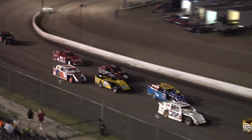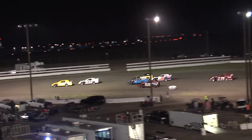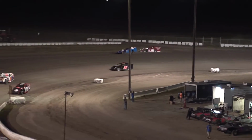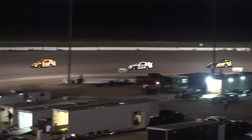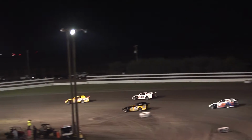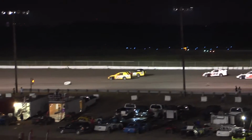Eight lap, B feature. Oh, watch out! Cars getting together over there in turn number four. We got one rolling down the racetrack, trying to get off the track. And does. That right front looks like it's seen its better days. So it is not done. Mark Griner, you can see that right front on the 93 car.